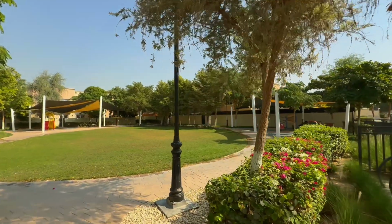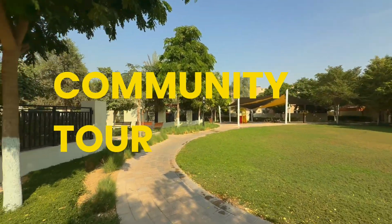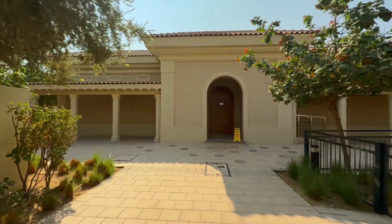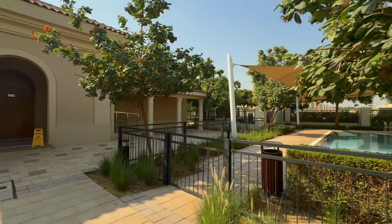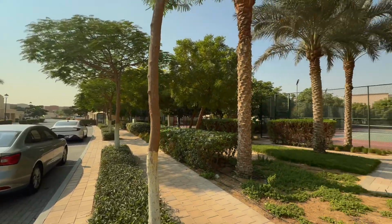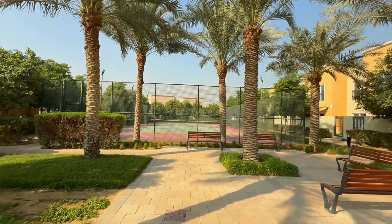Definitely something important to keep in mind, especially for older developments. Now, let's check the cluster amenities. This cluster has a big park area, perfect for kids or just relaxing in the evenings. There are 2 swimming pools here, one for kids and one for adults. The whole vibe is very family oriented, and because the community is mature, you really feel that neighborhood atmosphere.